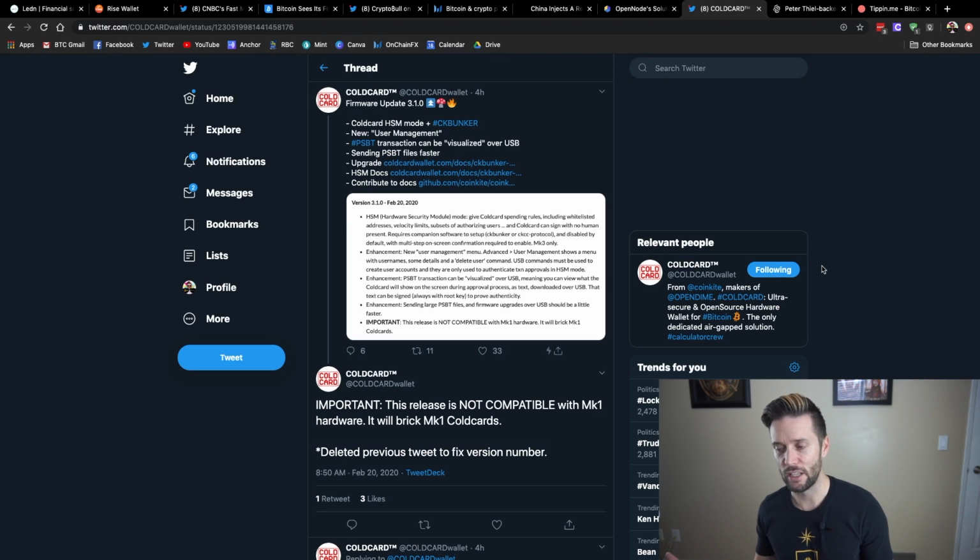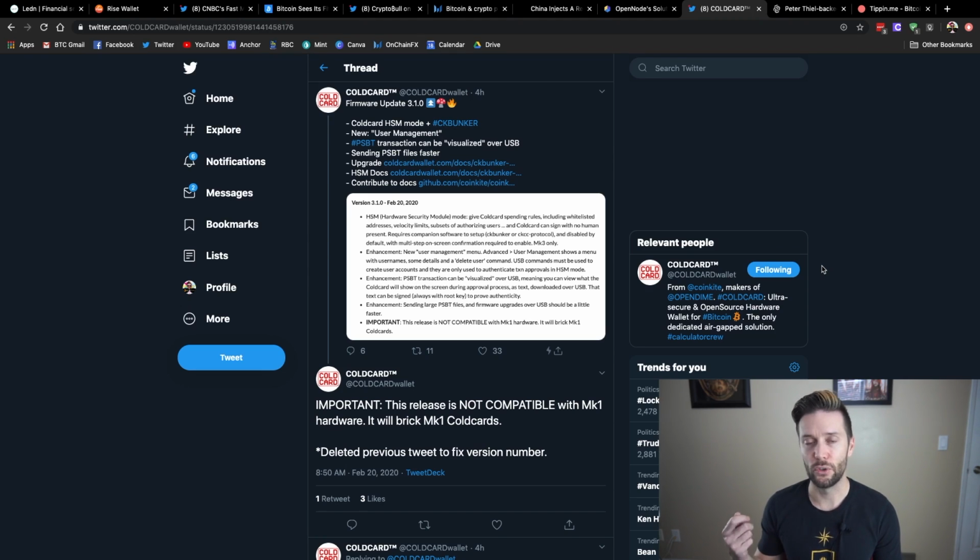So that's why it's not compatible. I am unsure when it comes to the bricking of the device though, which is unfortunate. However, if you do have a backup of your seed phrase, as you should, then in a worst case scenario, your backup will still function.